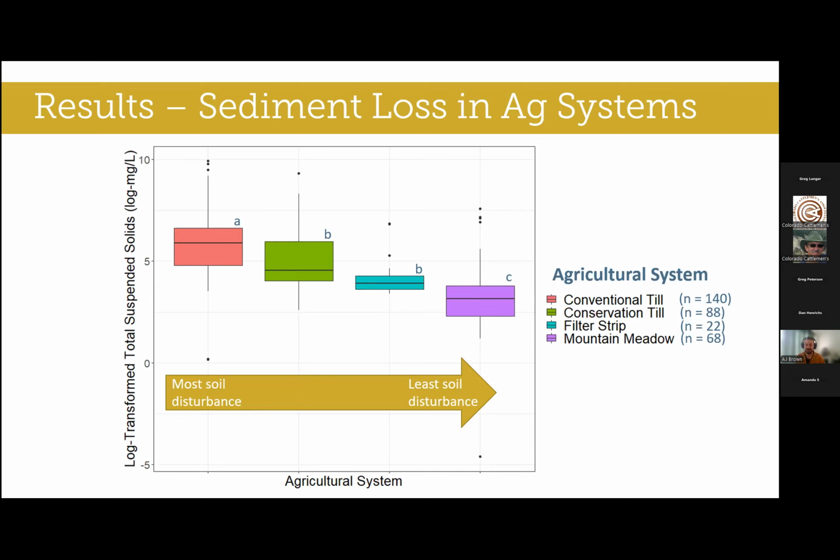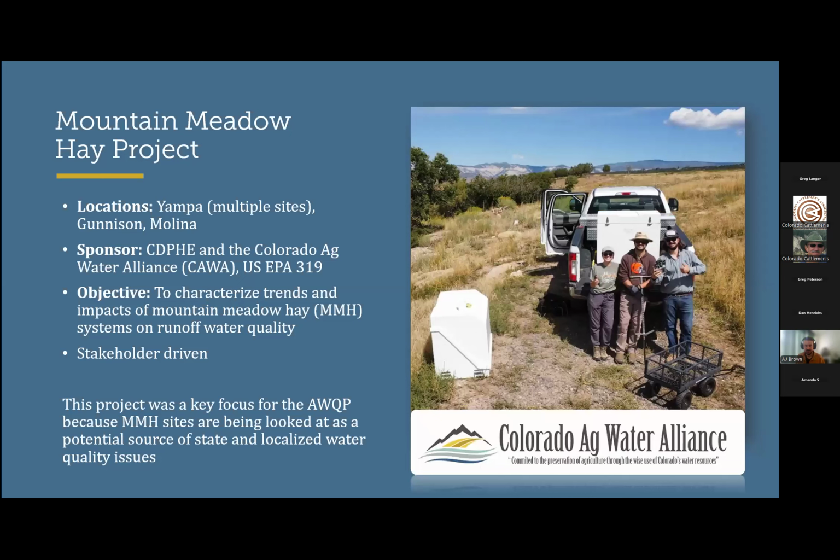Before we even started putting sensors in the ground, we just wanted to come in with this mindset to say, what should we be looking for in a low disturbed system? And that's, cue Greg Peterson and the Colorado Ag Water Alliance. We couldn't have done it without them. We couldn't have done it without CDPHE's help either.